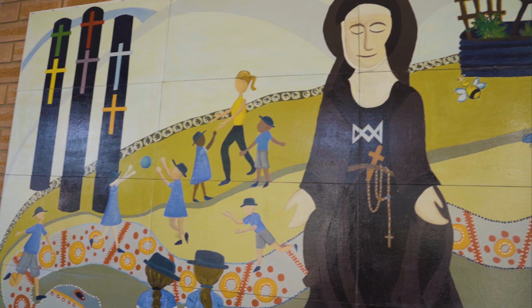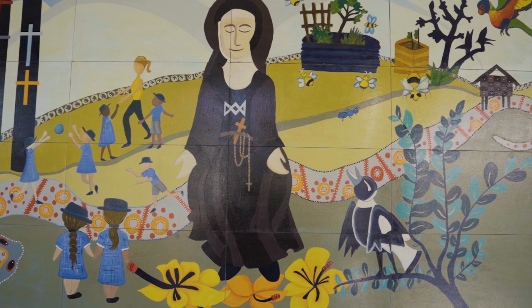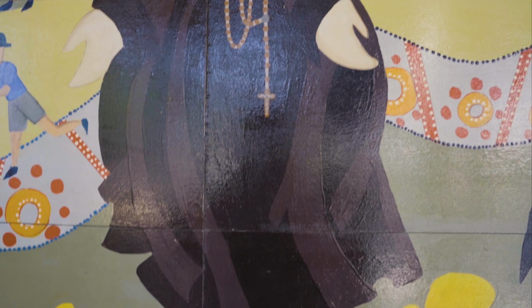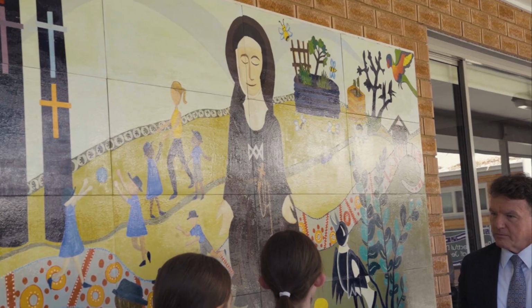Kira, in terms of composition, we see St Mary MacKillop at the centre of this. How did you make decisions about where certain people would go and certain symbols would go? We decided that Mary MacKillop would be in the centre of the mural because both schools are Josephite, and we obviously centre ourselves around Mary MacKillop's quote of never see a need without doing something about it.